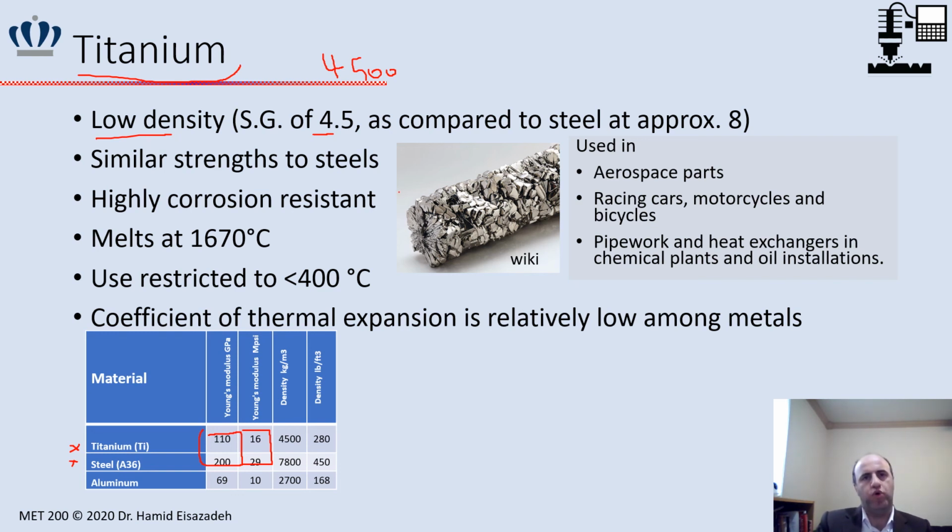About 0.1%. I'm sorry, it's 1% of the Earth's crust is titanium, and then aluminum is about 8%. Aluminum.